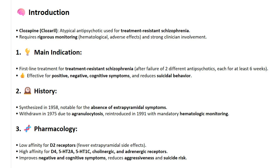And it helps with more than just the hallucinations or delusions. Absolutely. That's one of its strengths. It tackles the positive symptoms, yes, but also the negative symptoms, things like emotional flatness, lack of motivation. Which can be really hard to treat. Extremely hard, and cognitive symptoms too. Plus, a really key point from the text is its proven ability to reduce suicidal behavior in these patients, which is quite unique among antipsychotics.